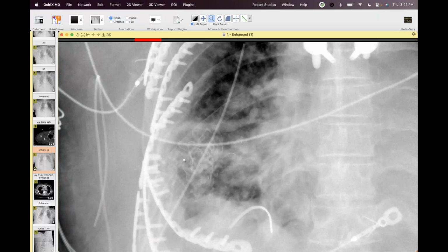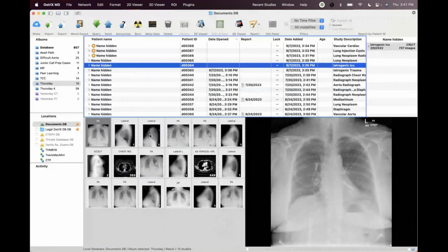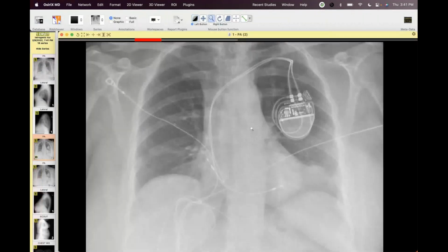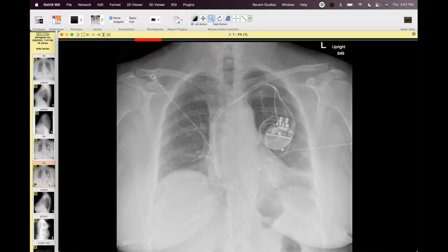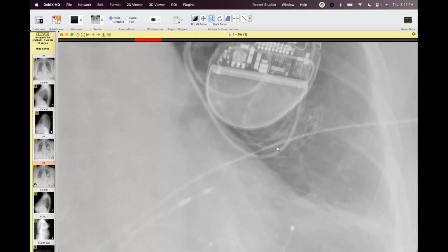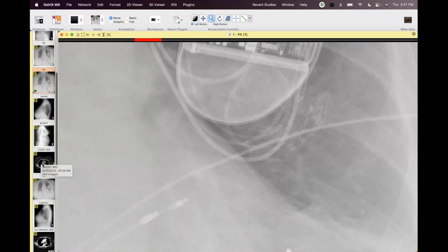And I show that because you may remember I showed a case 6 months ago, maybe, of a pacemaker that had been placed at an outside hospital, and there had been a sponge that was left in the pacemaker pocket. Well, this patient has a dual lead pacemaker, and they had their generator upgraded, and lo and behold, looks pretty similar, doesn't it? Yeah, and that's what this was.